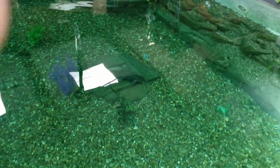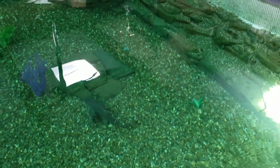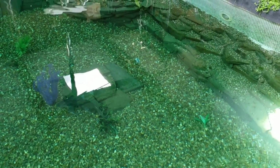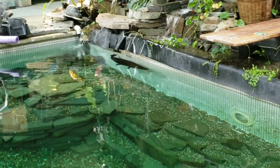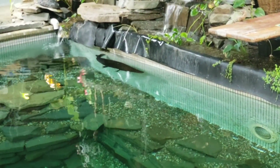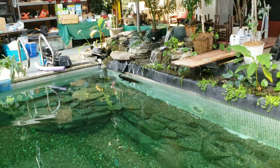If you look down there, that is a 3 foot long Indian shovelnose, also known as a Spirata Aor, and he just got put in this pond not too long ago. If you guys look back there, that is a 4 foot short body alligator gar that came from Mr. Vincent Wu. Okay, let me take a walk around this other side.